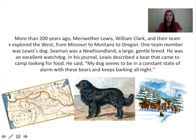In his journal, Lewis described a bear that came to camp looking for food. Oh, a journal is like a book that you can write in. In that book, he describes a bear that came to the camp. He said, "My dog seems to be in a constant state of alarm with these bears and keeps barking all night." How do you think Seaman helped the crew by barking? Yes, he protected them and made them aware of the bears around their camp.